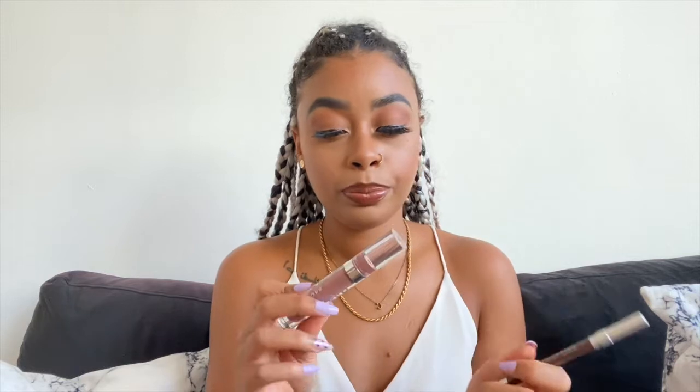I think it's from the Sephora Collection. It's just called Gloss, and the shade is called Bless. So it's more like a mauve-y pinkish. I really like this one, and I'll use them together. Cute. Next, moving on to skincare.